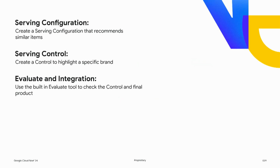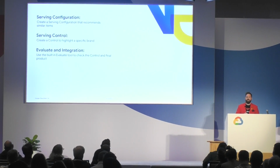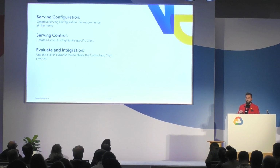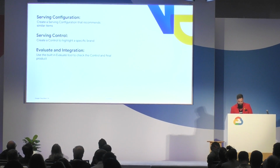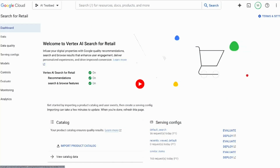I'm about to show you a video, and I'm going to create 3 things. I'm going to create a serving config that's going to serve up similar items to the end user. I'm going to create a control that's going to highlight a specific brand so that whenever a user searches for something, it actually brings that brand up to the top of the search. And then I'm also going to show you how to evaluate these models inside of Search for Retail and integrate it into the Shopify store. Let's see. I'm going to make sure I can pause this before I start it here.